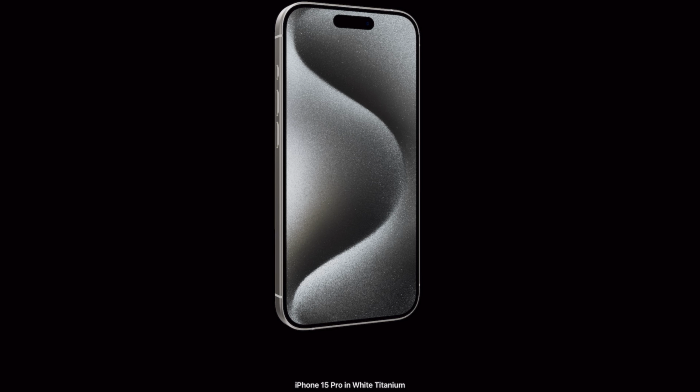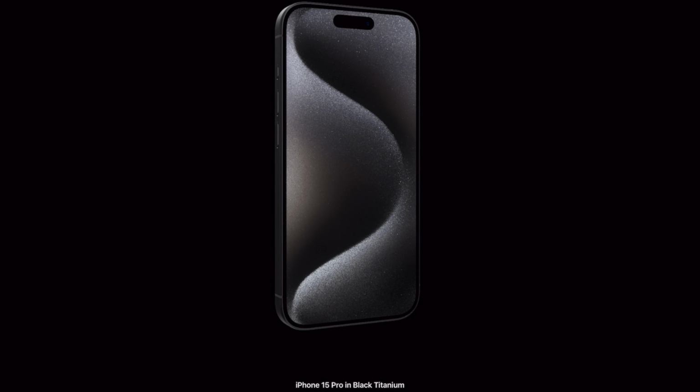Having the 3 lenses is always nicer than the 2, but if I'm being very honest with you, I never really used the 3rd lens on my phone. More using the ultra wide and the regular. And there is a 2x telephoto available on the iPhone 15, which for me should be more than enough.